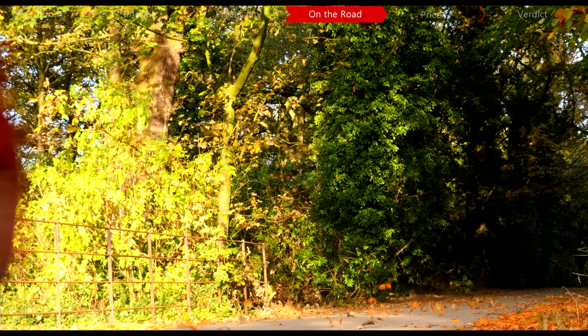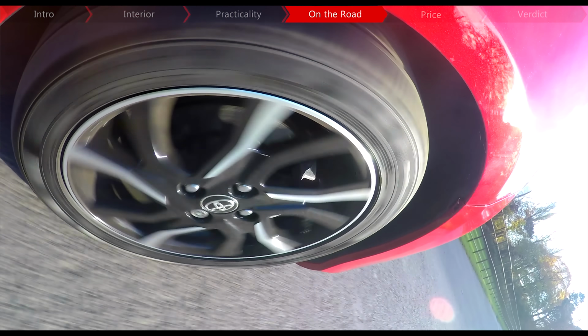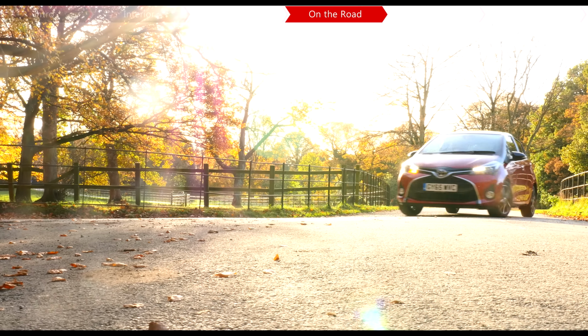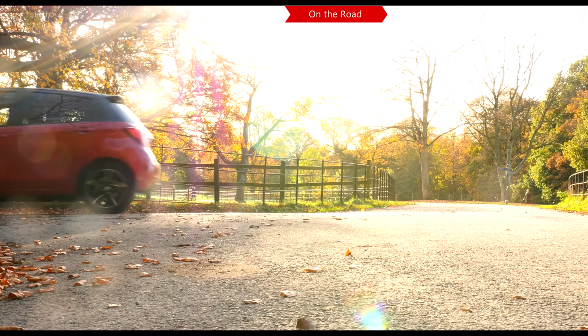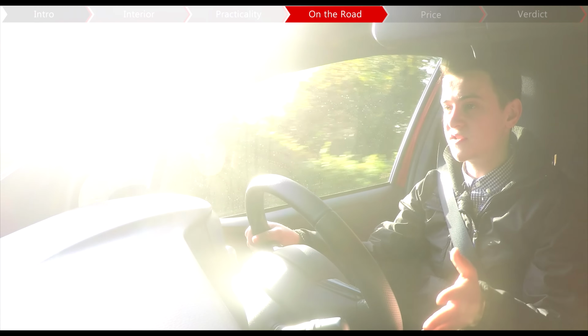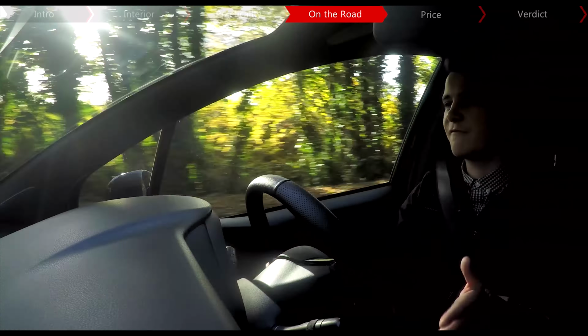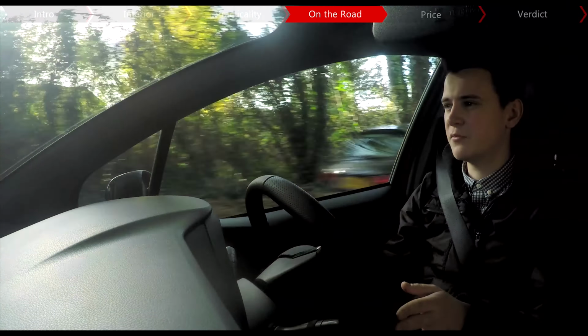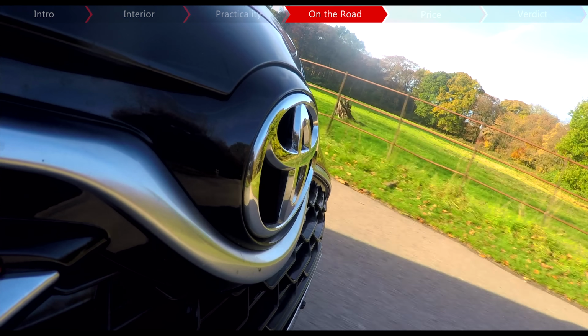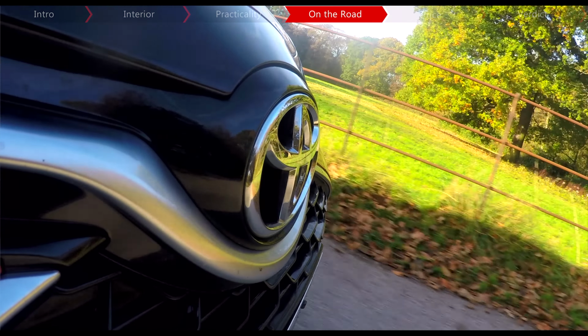If it was up to me, I think I'd go for the little 1 litre petrol that Toyota offers, because it's a bit more efficient, ducking under that all-important 100 grams per kilometre mark, whereas this 1.3 litre that we've got emits 119 grams per kilometre of CO2. It also claims to return an average of around 55 miles per gallon, but we've been getting closer to 40 and 45 miles per gallon. If fuel economy is paramount though, you can go for the Yaris Hybrid, and that claims to return upwards of 80 miles per gallon.